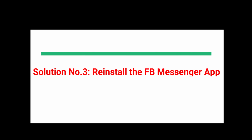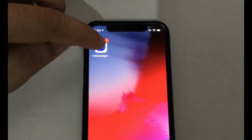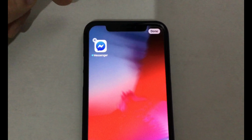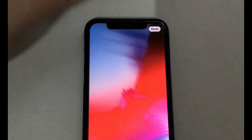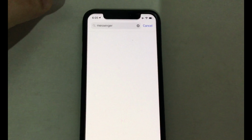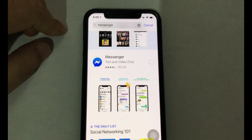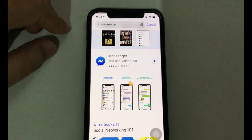Solution number 3. Reinstall the FB Messenger app. Tap and hold on the Messenger app icon until the start signal. Then tap on X sign to delete app appear on the app icon. Then tap on Done for X series model. After that, open App Store and find Messenger app to reinstall again. Tap on a cloud with the down arrow icon to re-download app.